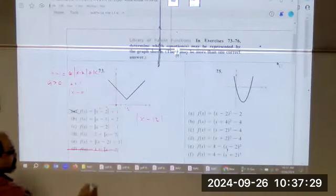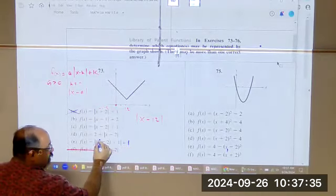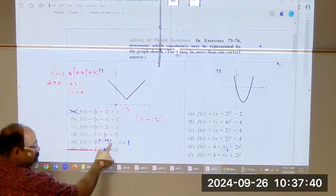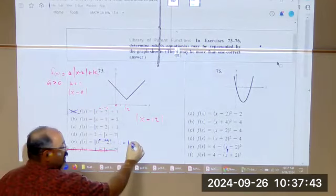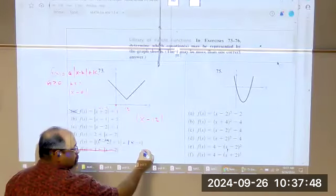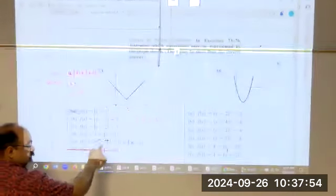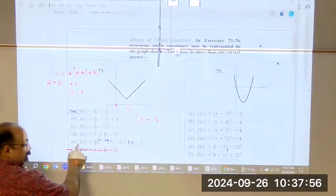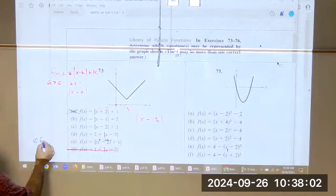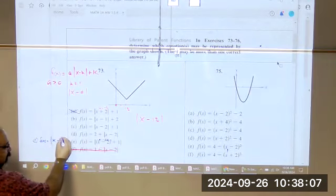So let's just clean that up. X minus 2 plus 1. What's negative 2 plus 1? So it's just the absolute value of X minus 1, right? So E, they didn't clean it up. They didn't finish it for us. E, rewriting it, is f of x when you simplify, absolute value of just x minus 1.